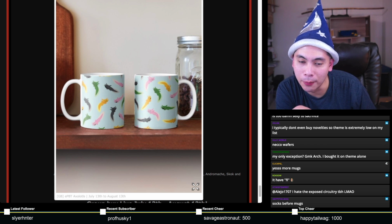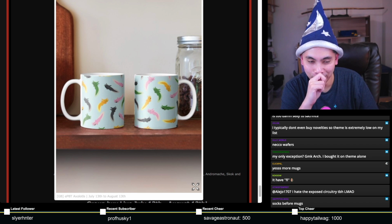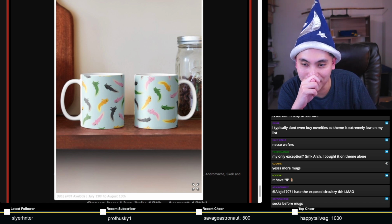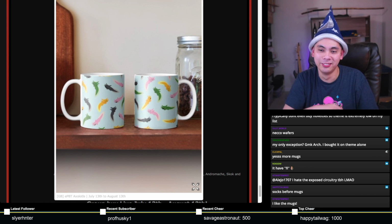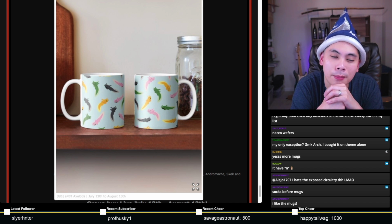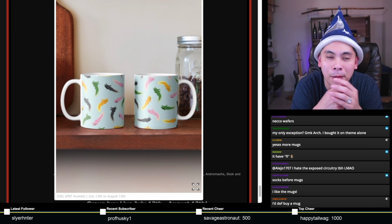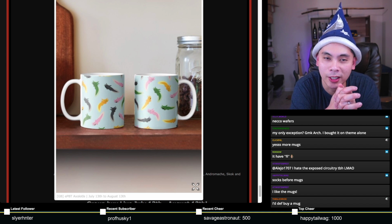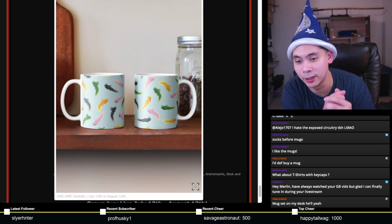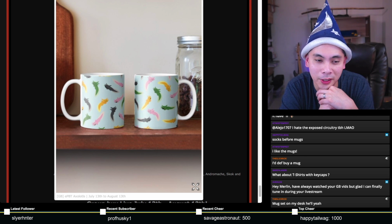TechPig says, yes, more mugs. Yeah, I would absolutely buy key set themed mugs. And it would fill up my entire kitchen and the wife would probably not be happy. But yeah. Socks before mugs? I would say mugs before socks, actually. Definitely buy a mug, because like, how much can a mug cost, right? Like, what, 8 to 10 bucks? Unless you buy the Rama mug, then it's $50, but you know. Mug set on my desk, hell yeah, yeah.